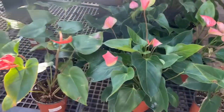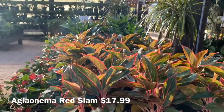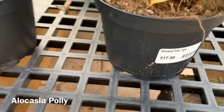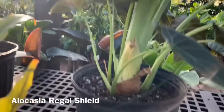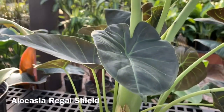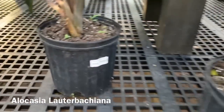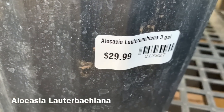$9.99. Anthuriums. As soon as you walk in, Aglaonema, Red Cyans, some Alocasia Polly. $17.99. This is a Regal Shield. $24.99. Those little baby leaves. This is an Alocasia Lauterbachiana.